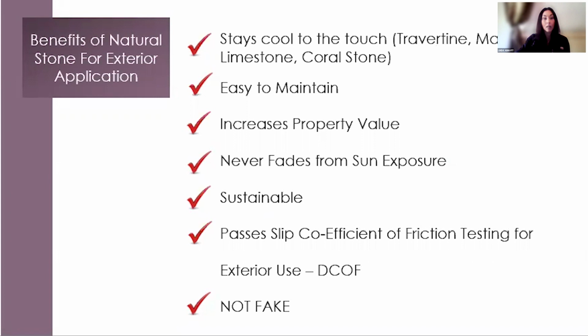I'm not just saying that because we manufacture and import natural stone, because we also import and offer man-made materials such as porcelain veneers and cladding and porcelain pavers for exterior as well as interior applications. So the benefits of natural stone: it stays cool to the touch, it's easy to maintain, it increases the property value, it never fades from sun exposure, it's sustainable, it passes the slip coefficient of friction testing for exterior use, which is the DCOF, and of course, it's not fake. So let's dive a little deeper into each of these benefits.